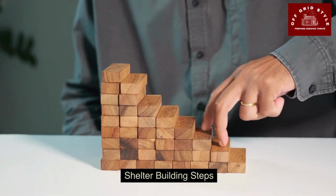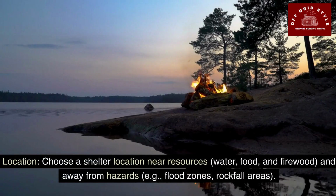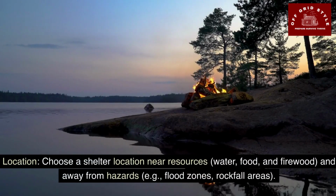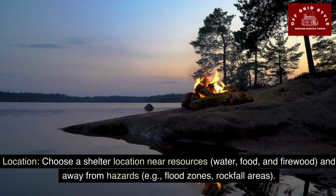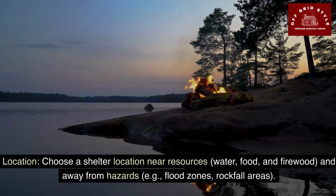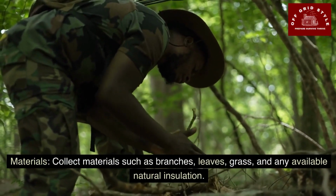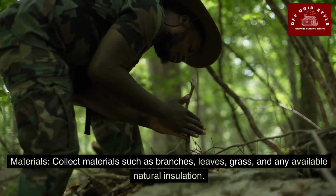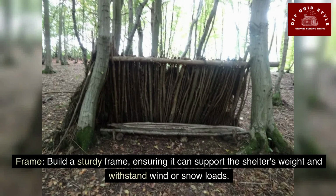What are the steps to shelter building? Let's look at some. Location is very important. Choose a location near resources like water, food, and firewood, and away from hazards like flood zones and rockfall areas. Collect materials such as branches, leaves, grass, and any available natural insulation. Building a sturdy frame is very important. You need to ensure it can support the shelter's weight and withstand wind or snow loads.